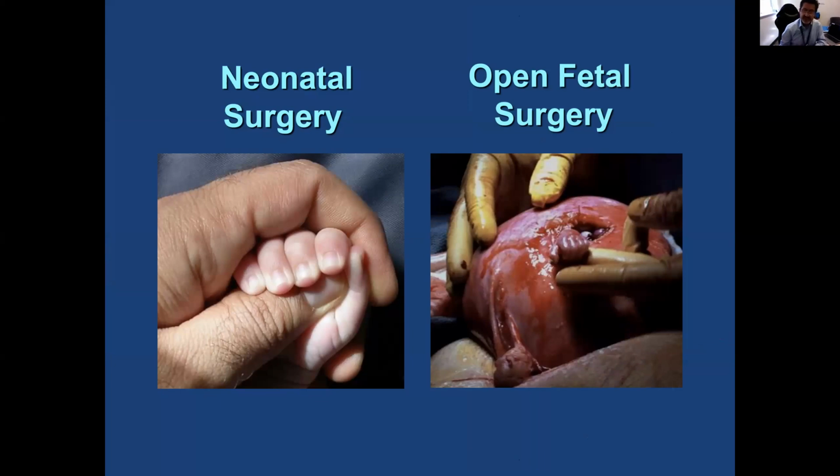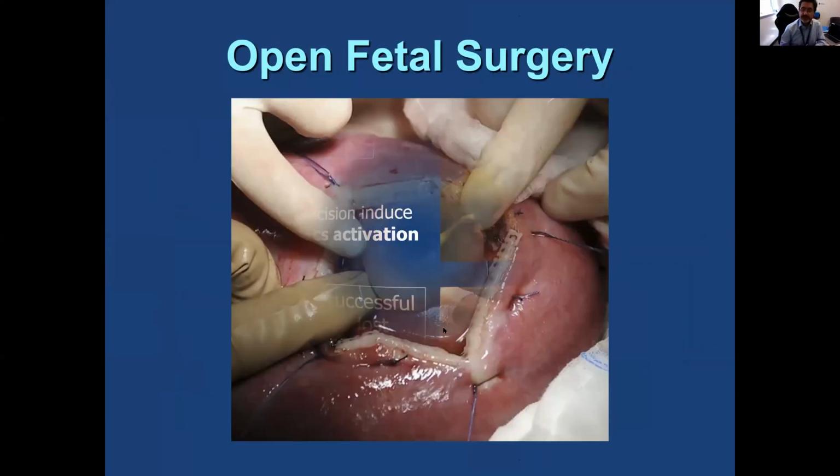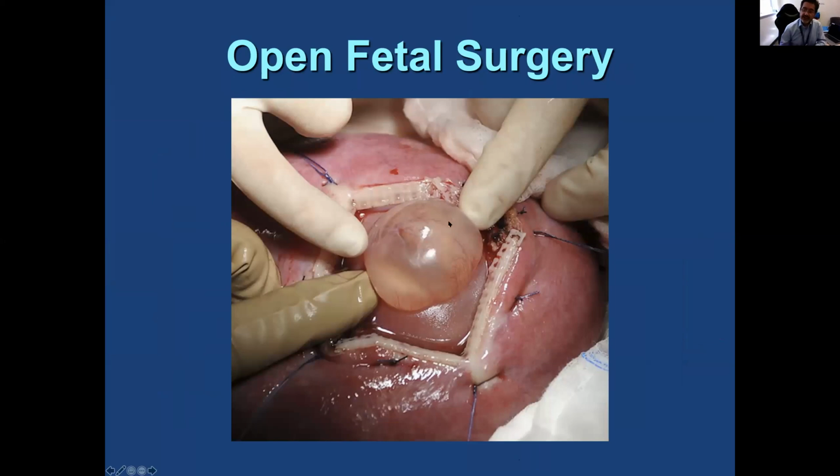So for instance, this is an image of spina bifida. You can see we can actually touch the cyst of the spina bifida. This is the back of the fetus, and this is the uterus that is exposed after opening the mom. And these are the staples that we use to avoid bleeding and to keep the uterus and the membranes open. So as you see, it's like having a baby on the table in the operating room.